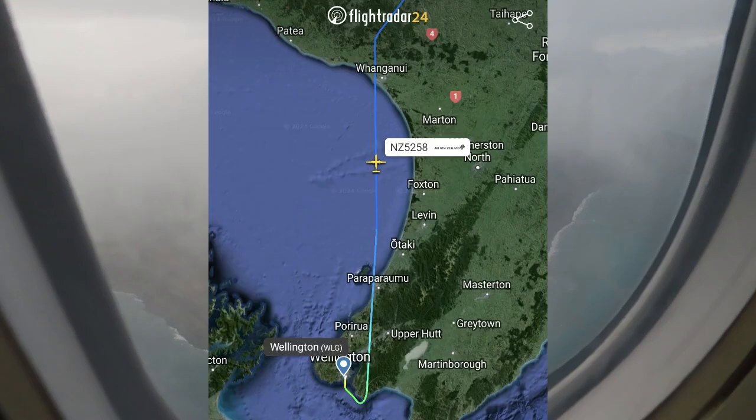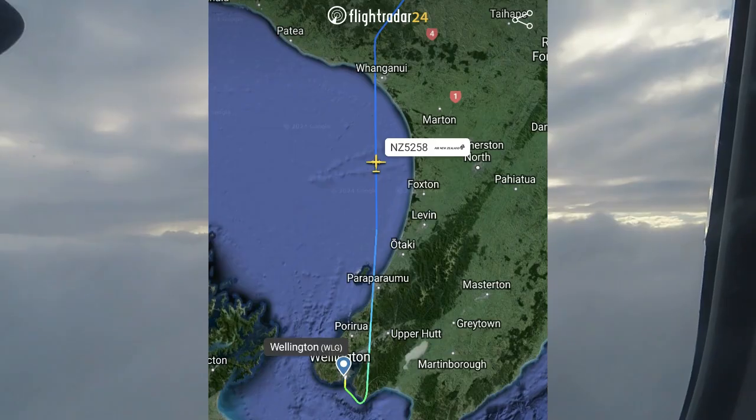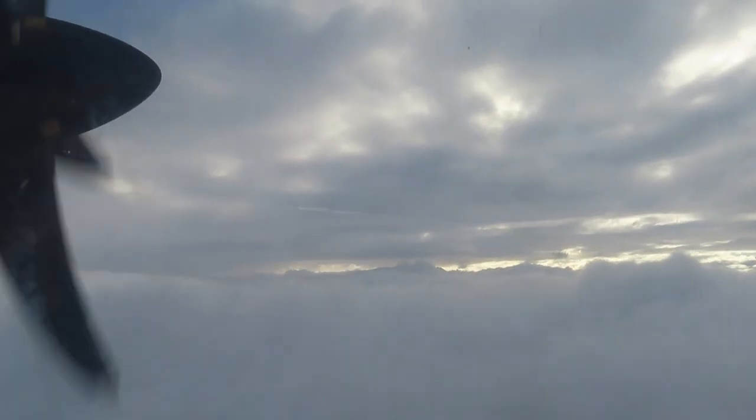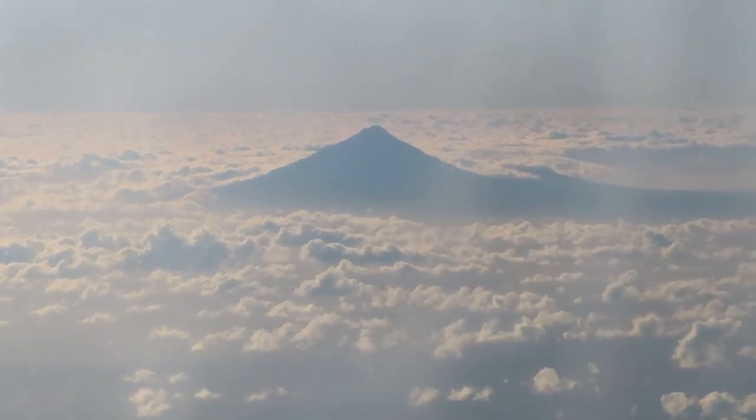Took off into the bumpy skies above Wellington off of runway 16 before making some left-hand turns to head straight north. I was quite surprised at how far to the east we were travelling on a Tauranga-bound flight, with some nice views of Mount Taranaki.